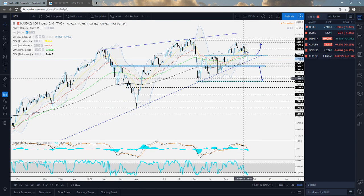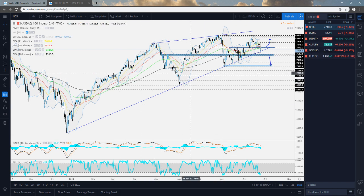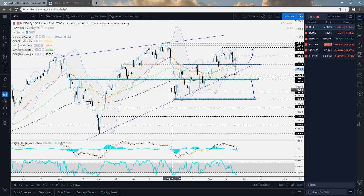But again, for now, guys, looking at this picture, it continues to trade above this medium-term upside line. But can it continue doing that?